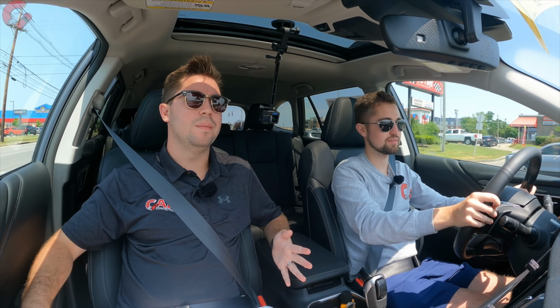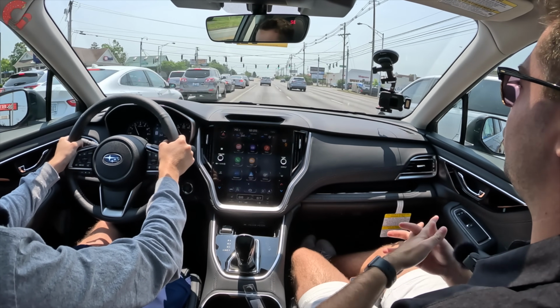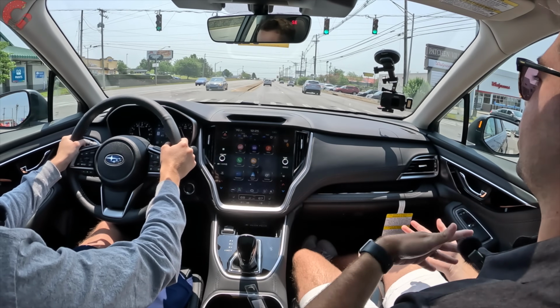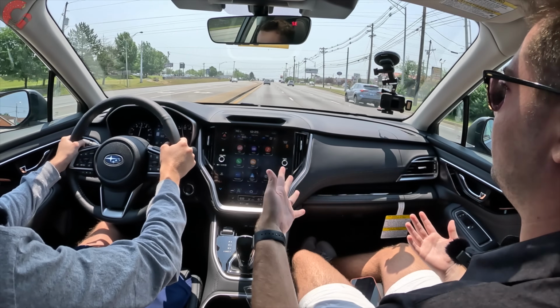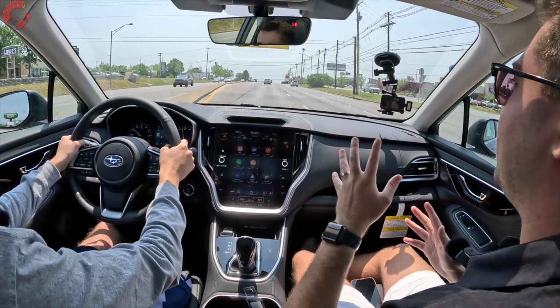Yeah, and I mentioned it in the spec dump, but as with any Subaru model, you do have standard symmetrical all-wheel drive. Of course, this Outback is actually targeting a little bit more of the off-road crowd, so it is good that you have this standard all-wheel drive system on any Outback model.